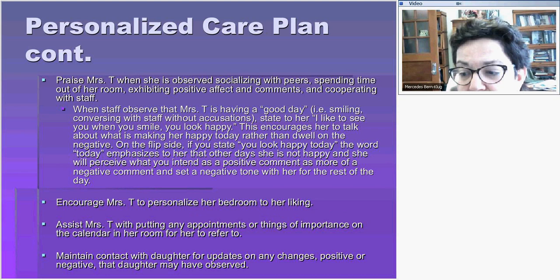To praise her when she's coming out of her room and exhibiting positive affect. She is somebody that cries frequently. She is somebody that accuses the staff of different things, and it will set the mood for her whole day. And it's also semantics of wording with her. So if I observe that she's having a good day, that she's smiling, she's conversing with staff without accusations, I state, I'd like to see you when you smile. You look happy. Because it urges her to tell the staff what is making her happy today. Whether it's she got the grape jelly from the dietary department, and so she had the breakfast exactly how she wanted, so that made it a good day for her.